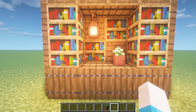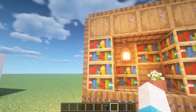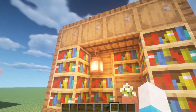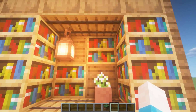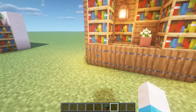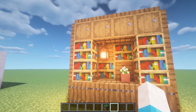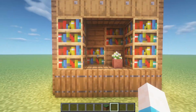Next up is another little bookshelf design. So we've got two pillars here of bookshelves. On the top we've got a layer of barrels for storage. Hanging off that is a lantern, a pot with a sapling. We've got some bookshelves in the back here with some backwards barrels, and then I've got some sea lanterns underneath these as well because they produce light. So if I break these, there is still light down here, which is a nice thing.